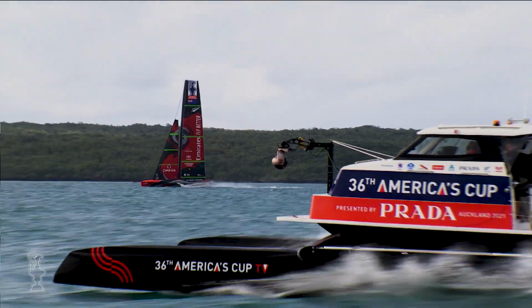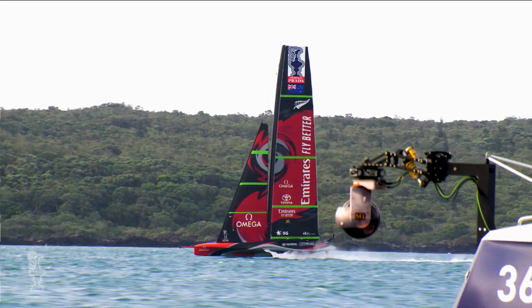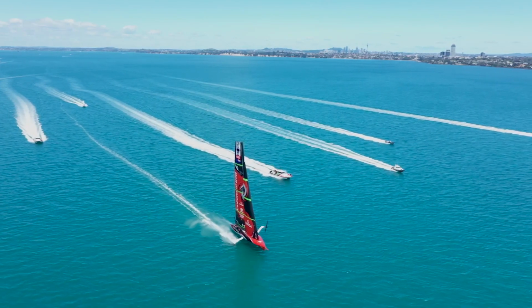We field 2 chase boats, as we call them, TV chase boats. On those boats are gyro-stabilised cameras with enormous zoom lenses. Their job is to cover the competition but not get in the way of the competition, never affect the yacht race. The chase boats do struggle to keep up.